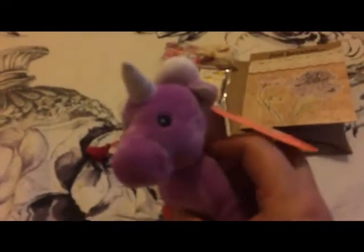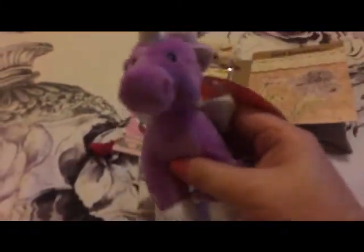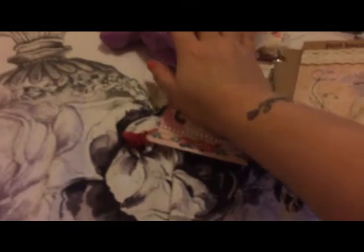Sorry, I've got a sore throat this morning. Oh, look, it's a little purple unicorn. How cute is that? Oh, that is beautiful, Toni. Thank you so much. Oh, that is gorgeous.